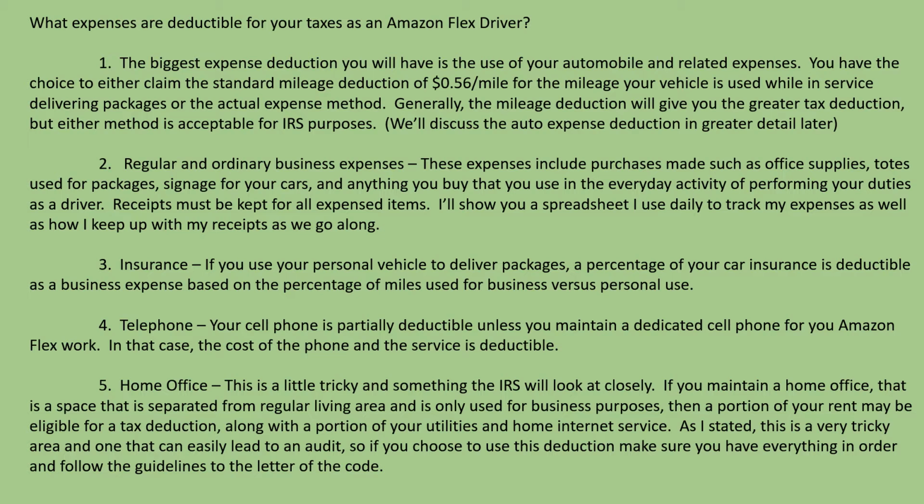Your auto insurance is deductible as a percentage of mileage used for using the vehicle in the course of business. That will come from your percentage used of the business part of using your vehicle in work. Your telephone's also deductible. If you use a dedicated phone for Amazon, then you can deduct the cost of the phone and your cell service. If not, if you use your regular phone, you can deduct a percentage of your phone bill as a business expense.